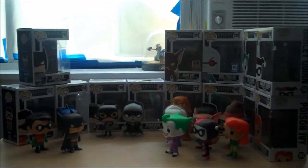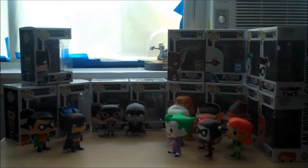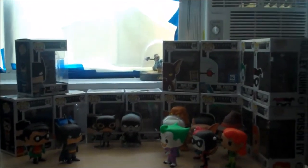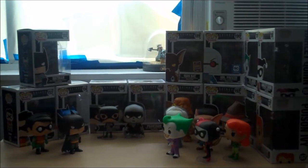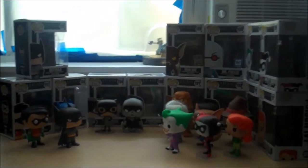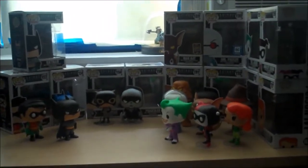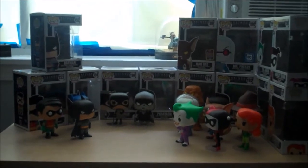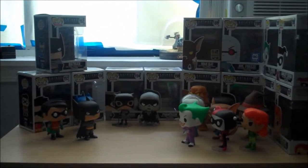Now, you guys know me. I'm a huge fan of Bruce Timm's work. I have a DCAU update video series. I have a DC Animated Films live show that I do every couple of months. It is just impossible for me to say there is no way that I'm going to collect Funko Pops based on one of the greatest cartoons, based on one of the greatest superheroes of all time.